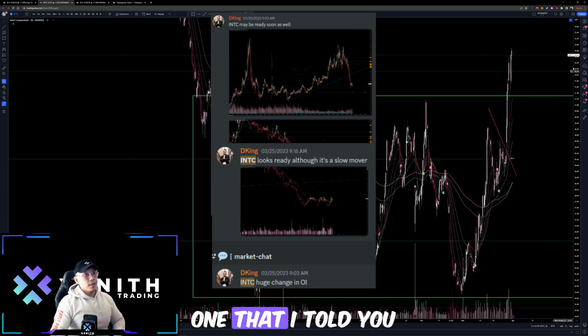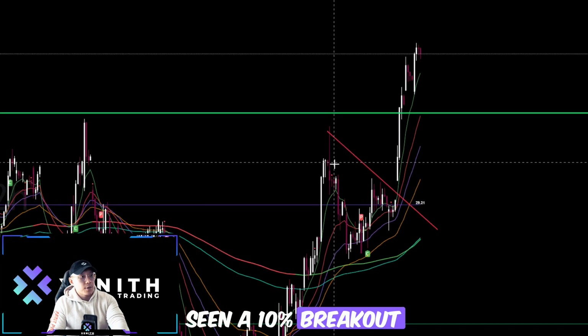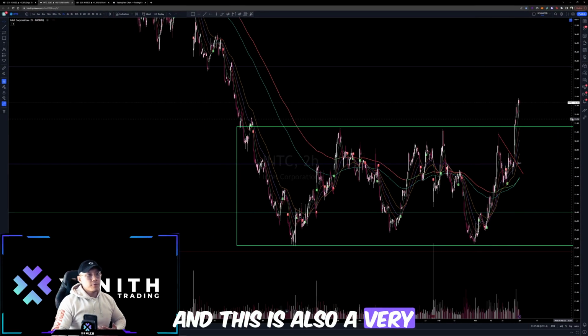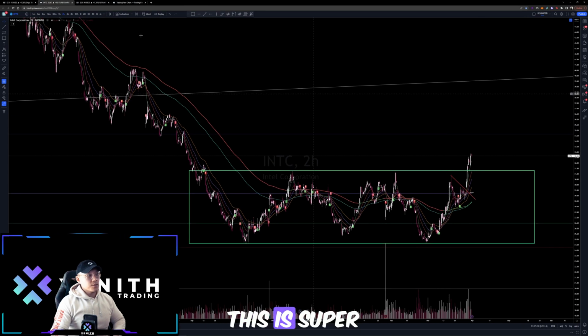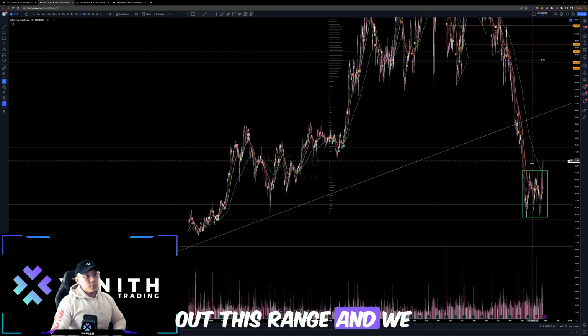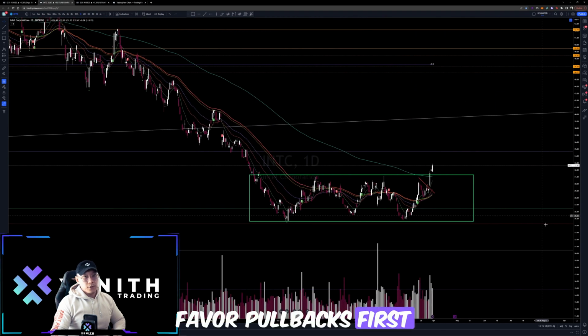Intc was another one that I told you guys to watch for. We've pretty much seen a 10% breakout since I shared it over the weekend. And this is also a very textbook breakout. This is super bullish to me. So we're finally breaking out of this range, and we can definitely see higher on this, but I would favor pullbacks first before buying the dip.